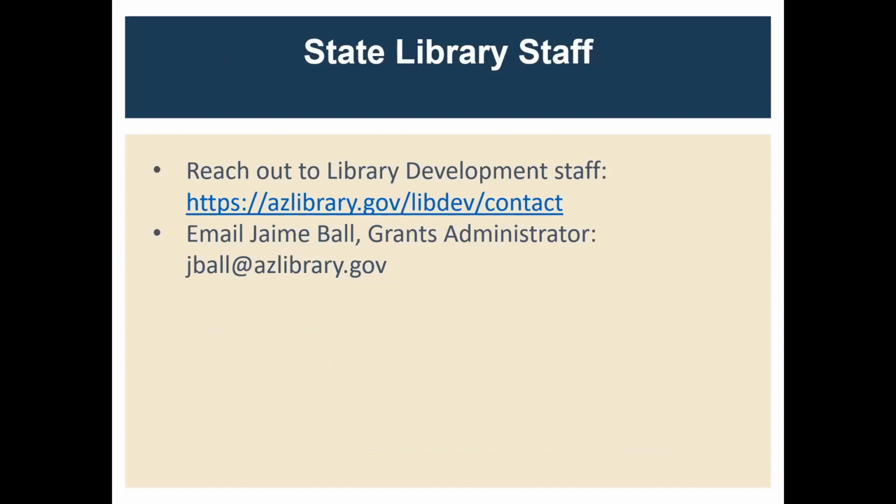State library staff are always here to help. Library development is an especially important resource, and I am always here to help too. Just drop me an email anytime.